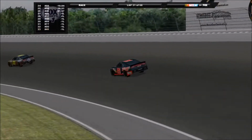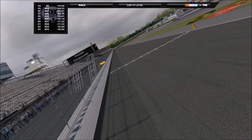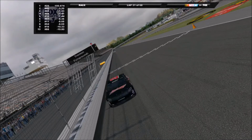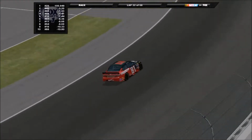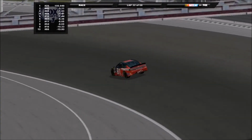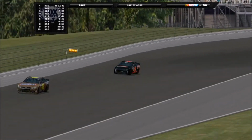as well. I mean, where'd the 18 go? Is the 18 back on track? No, apparently he is in ninth. Wait, did he? I don't know what happened. It looks like the 18 might have hit somebody on pit road there, because, yeah, they had to remove the hood on that thing.